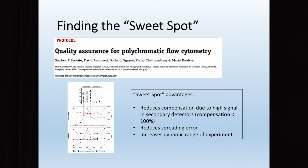not going to have too high of a signal in the secondary detectors. So your compensation is going to be less than 100%. That's going to reduce the spreading error, and in turn, that's going to increase the dynamic range of your experiment.